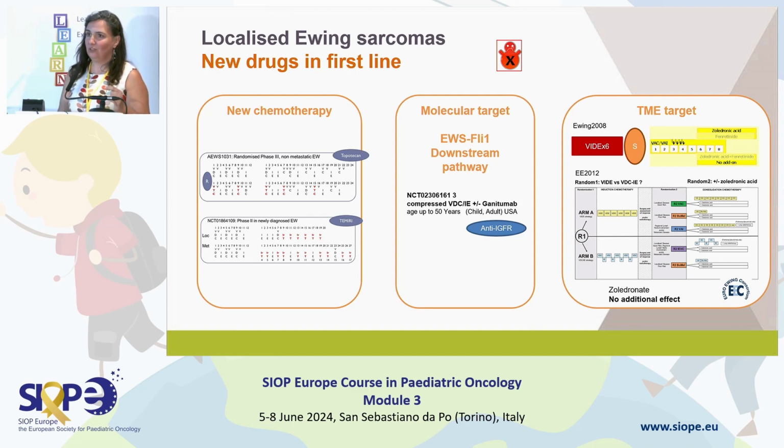We have then also tried to target the microenvironment of the tumor, as it's a bone tumor, to target the bone microenvironment with zoledronic acid, and we failed again. But probably the power of the study was underestimated. We have two different protocols in Europe, one coming from the Euro Ewing Consortium, one coming from Germany. We initially planned to analyze both trials together, but this has never been done for the moment.